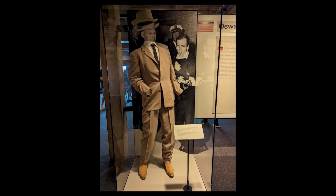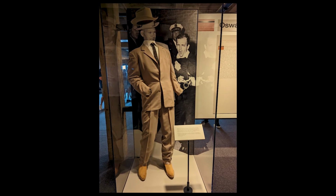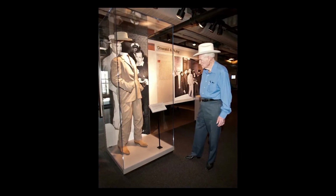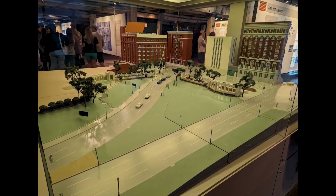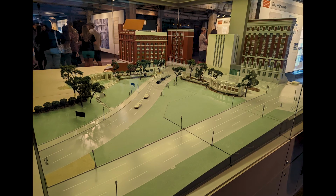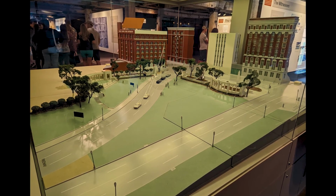This is the tan suit worn by Detective James Leavelle, who was escorting Lee Harvey Oswald from police headquarters to the county jail. This model was built so that investigators could get a better visual on the grounds of Dealey Plaza and the potential trajectory of the bullets.